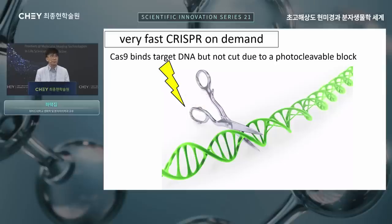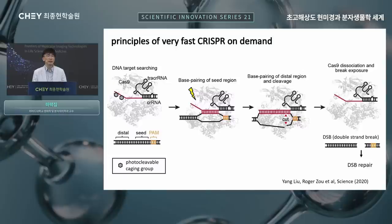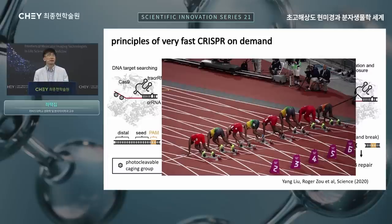So how does it work? We can insert photocleavable caging groups into the guide RNA so that even after finding the target DNA, it does not fully unwind the DNA, stopping at the pre-bound state. Then we shine light to remove the caging groups, and the reaction will complete, fully unwinding the target DNA and cutting it, starting the DNA repair process and genome editing. So we let the Cas9 proteins in all of the cells start from a single starting point, where Cas9 is already bound to the target DNA, waiting for the signal that we deliver using light. And only then will they synchronously start the reaction.